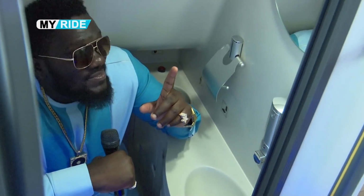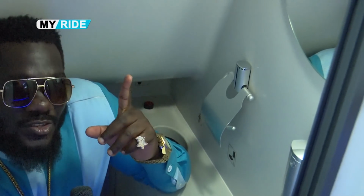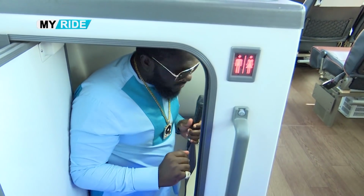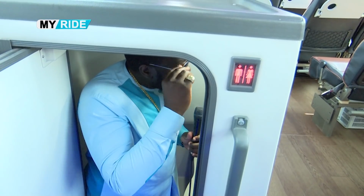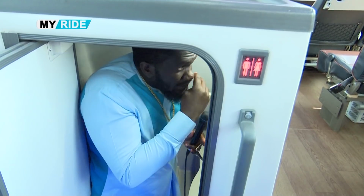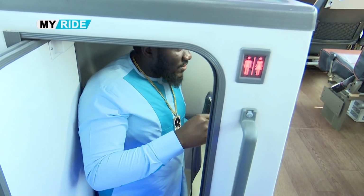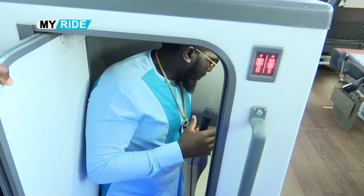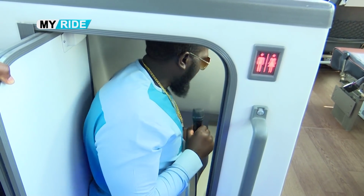Then for the ladies, we have a mirror right here for you girls who like to make up and refresh your looks, just like when you go maybe to a club or a hotel. There is actually a mirror right here. I can also see myself. And there is a light right here, just in case, to give you a full view and clarity of everything that is in here.